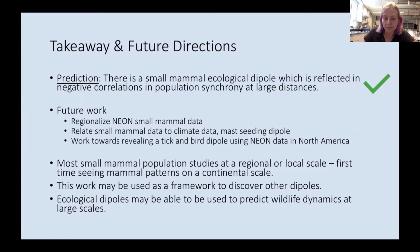And what's interesting about this study is that most small mammal population studies are done at a regional or local scale, and to our knowledge, this is the first time that we're seeing these mammal patterns on a really large continental scale. And this work may be used in the future as a framework to discover other dipoles in North America and all over the world. And ecological dipoles might also be able to be used to predict wildlife dynamics at large scales if we see a really strong dipole pattern.